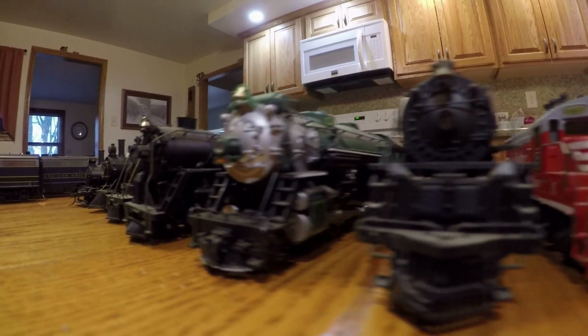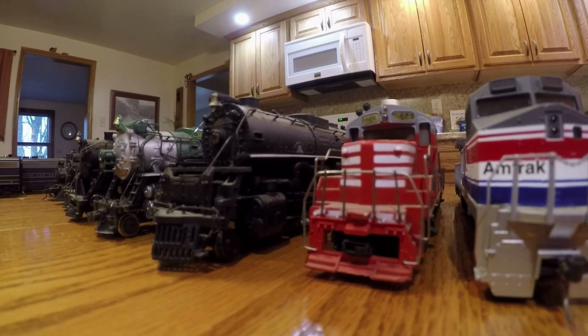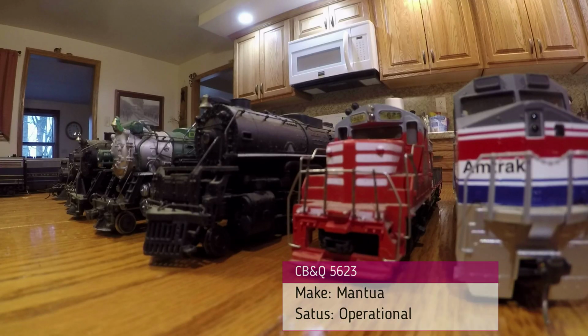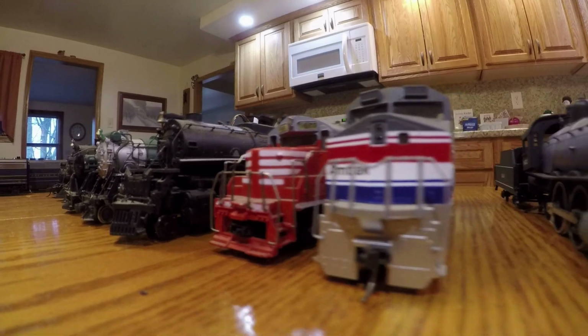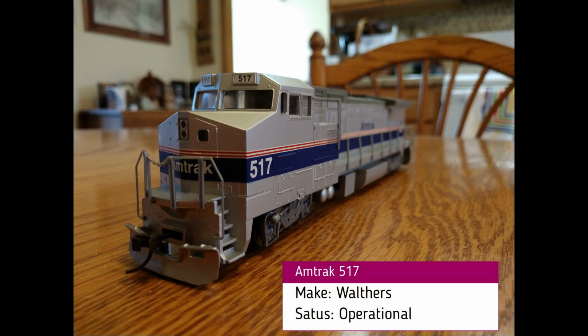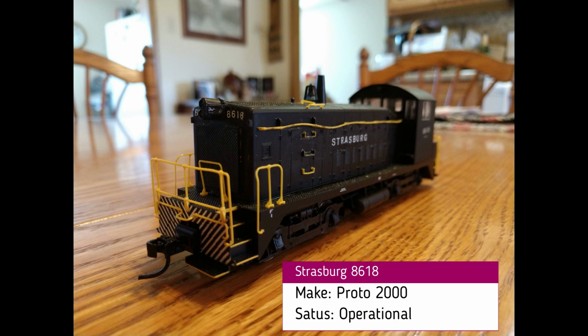Next up is one of my largest operating locomotives, this being Delaware and Hudson number 1500. Here's Chicago, Burlington, and Quincy, number 5623. Up next we have a pair of Amtrak Dash 8s, this being numbers 510 and 517. Definitely prefer the Phase 5 paint scheme out of both of these. Last for our one-offs, we have Strasburg 8618.